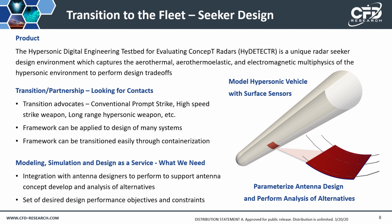Our goal is to work with the Navy and broader DoD hypersonic programs to support seeker design and analysis of alternatives. To support these programs, we will work with our Navy collaborators to define the desired design performance objectives and constraints. Using this information, we can then automate high-throughput design studies.